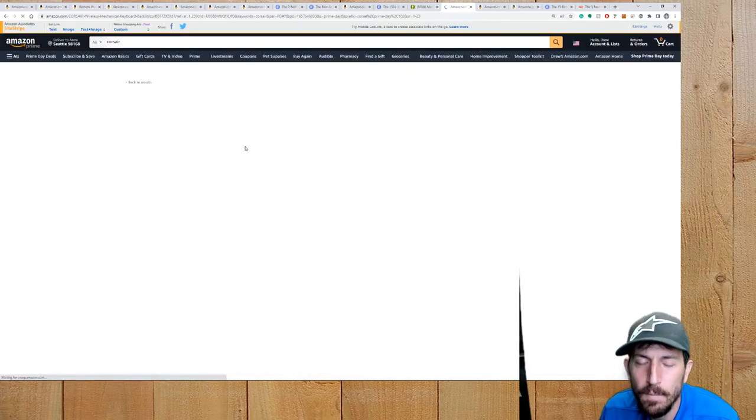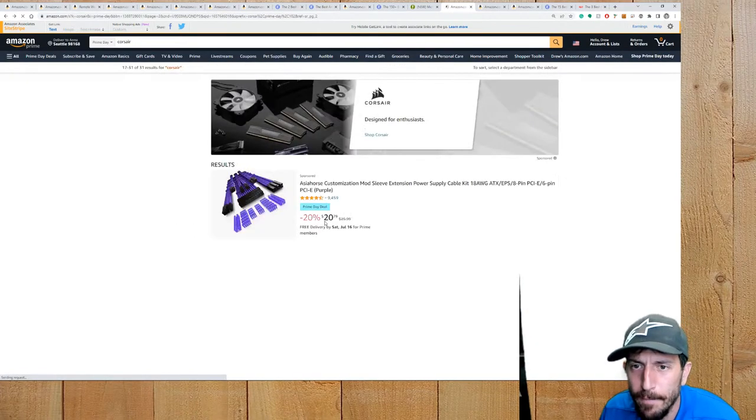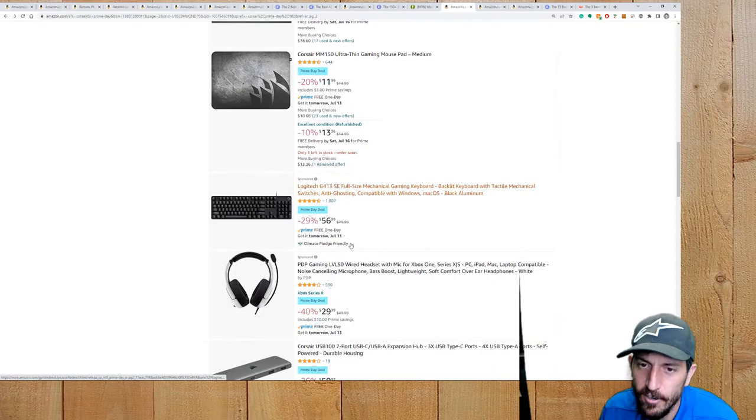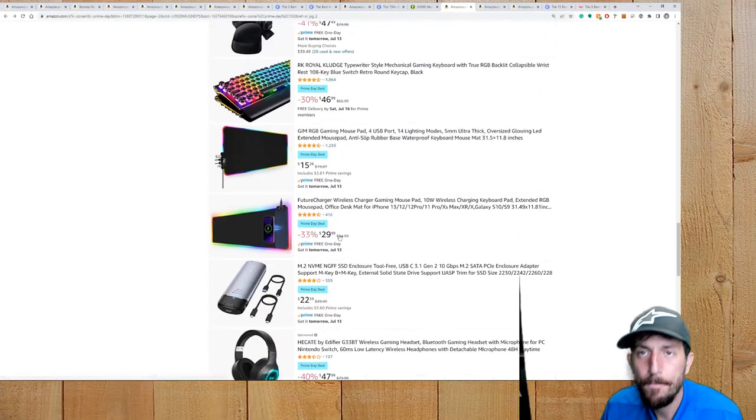I personally, though, like my keyboards to have a number pad on them. I know a lot of people don't, but I like a number pad. What kind of switches are these as well? Cherry MX. Okay, that's actually not that great, but there are brown switches. There are other switches to check out.